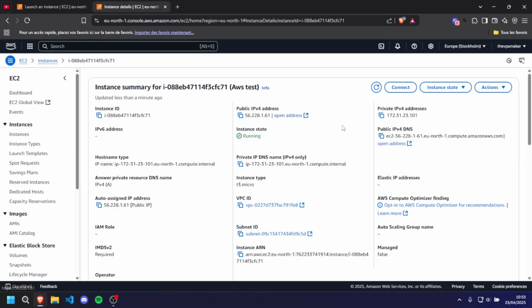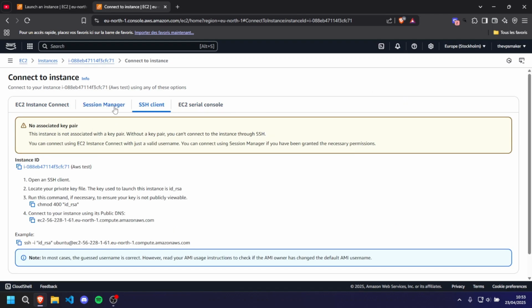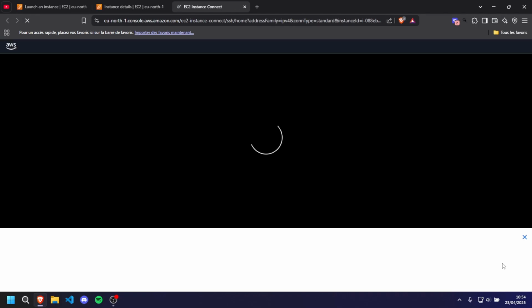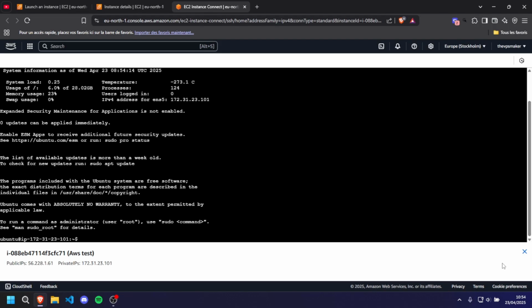For that, as you can see, we have a connect button available right here, and we're going to click on it, and it's going to redirect us to all of these categories. We're going to stay on the first one, EC2 Instance Connect. We're going to keep everything as is because there's no need for changing, and we're going to simply connect. There we go. It's going to connect in our web browser, and we will not need to put in any passwords or any other verification. Everything will be done directly in the AWS app. And so as you can see, we are already in our server.